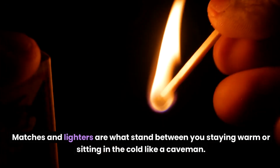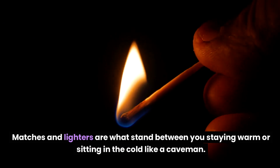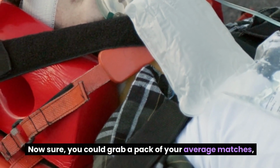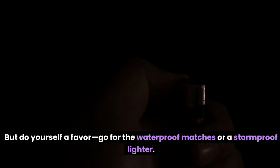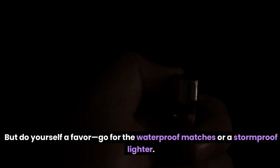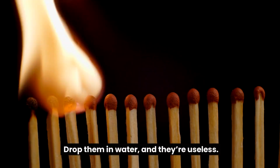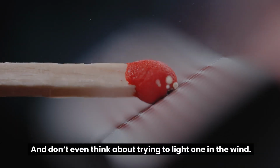Matches and lighters are what stand between you staying warm or sitting in the cold like a caveman. Now sure, you could grab a pack of your average matches, but do yourself a favor. Go for the waterproof matches or a storm-proof lighter. Regular matches are wimps. Drop them in water and they're useless. And don't even think about trying to light one in the wind.